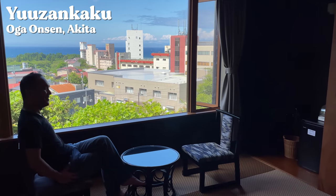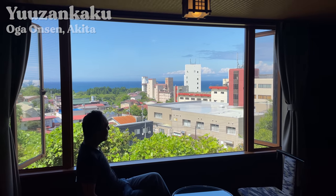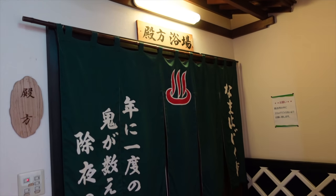The rooms were really beautiful with a really nice view out the window, and as you saw, the onsen baths were a little unique and pretty fun.